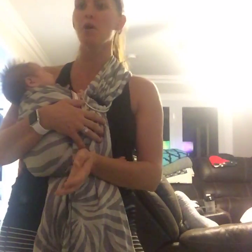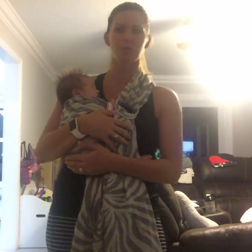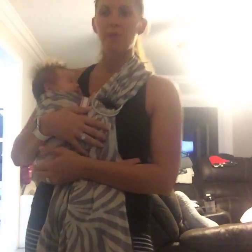So I would recommend nursing bras or a nursing tank top and a robe. I picked up just a regular robe at Target and just got a size bigger. And then nursing bras and tanks I actually found on Amazon, super cheap but helpful. So I would recommend that.